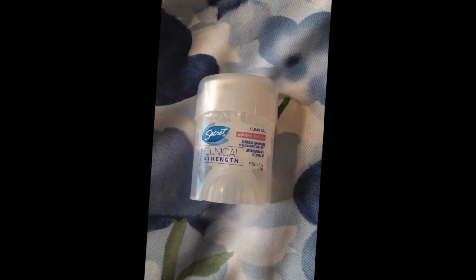Let me tell y'all something. I may cancel this subscription. Literally, I'm gonna give it one more month. It's got deodorant in it, and I'm not sure what deodorant has to do with a curl box. But it is Secret Clinical Strength deodorant.